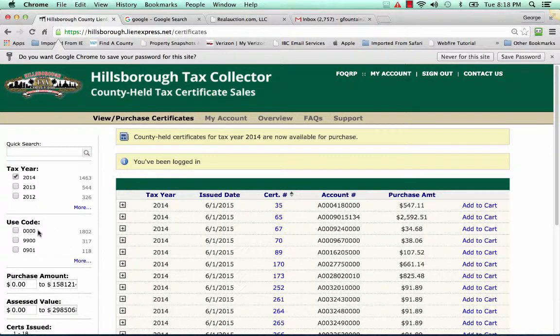So these use codes, every county has a use code of what the properties are, and it's different for every county in Florida. As you get more familiar with this, you'll start to be able to narrow down what the use codes are. In fact, we'll be able to do it here in just a couple minutes.